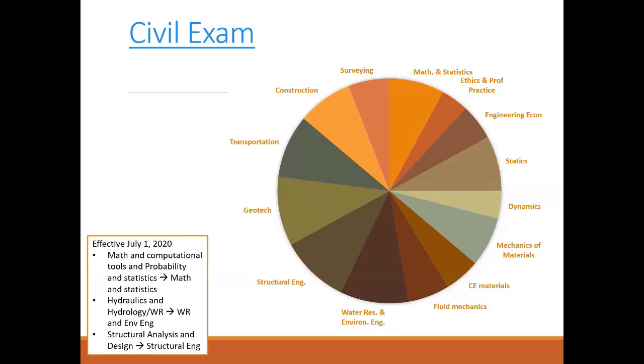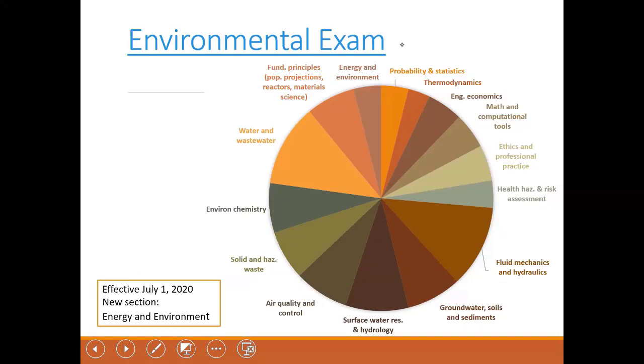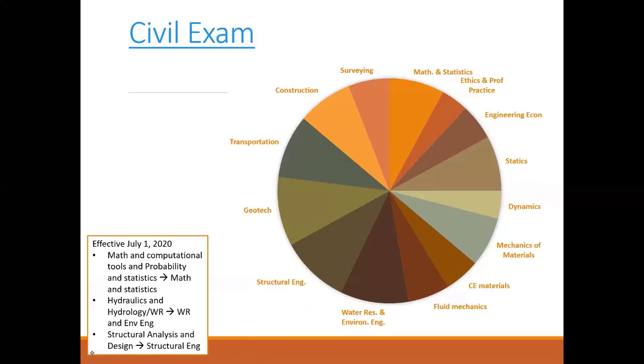So if you kind of think about this in terms of lower level courses, surveying's a 200 level course. Math and statistics, again, lower level courses. Engineering econ covered in 371. Statics, 221. Dynamics, as a 300 level course. Mechanics of materials, 200 level course. At least half of this is material that you're going to cover in 200 or 300 level courses. So there really is only about half of it that you cover in 400 level courses.